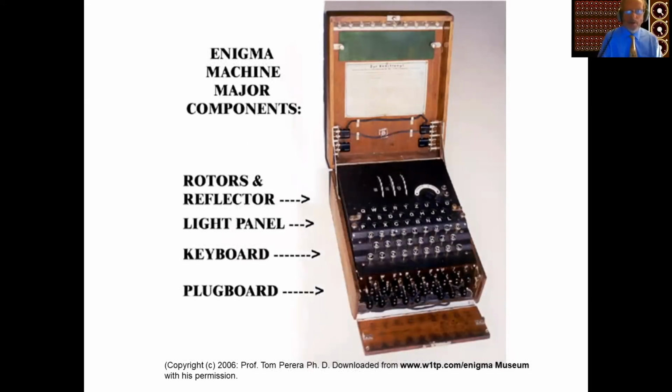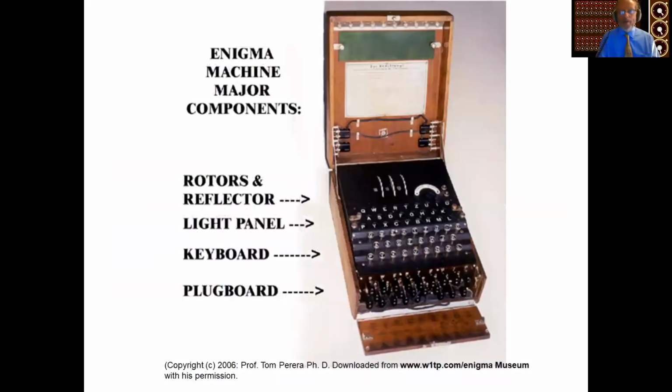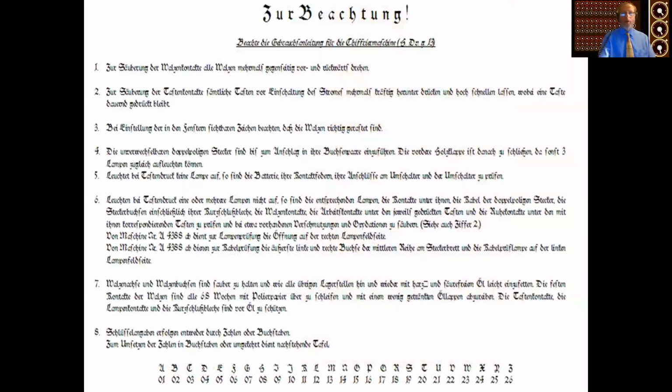So let's have a look at the major components of the Enigma. At the top in the back, there is this Zur Beachtung plate, which, as you can clearly see, is primarily cleaning instructions. It does have a few cryptological pieces of information and an important instruction that you should always close the flap on the front, otherwise you will end up with more lights coming on than you should get.